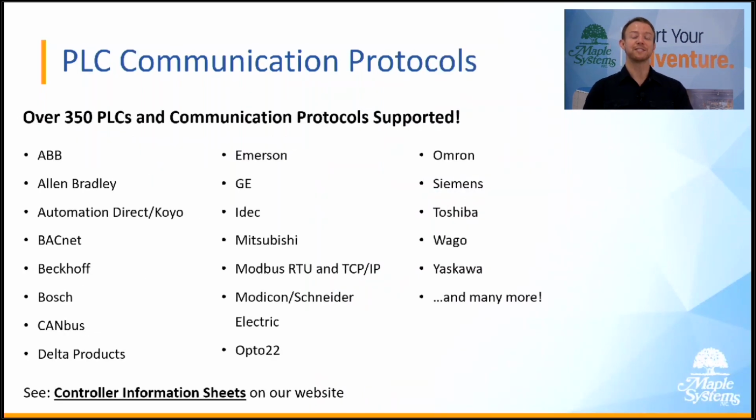Now for our PLC communication protocols, as I mentioned, we can talk to over 350 different types of controllers and PLCs. That includes those from manufacturers like ABB, Allen Bradley, Beckhoff. We've got the CAN bus protocol, Emerson and GE, Modbus, Omron, Siemens, and many more.